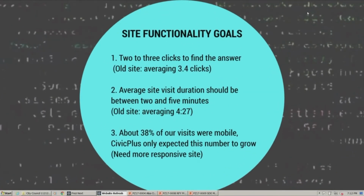We also talked to Civic Plus about functionality best practices. They let us know a resident should really only have to go 2 or 3 clicks to find what they're looking for. Remember, our design is based on function. Our old site averaged about 3.4 clicks, so we were on track, but we knew we could do better. The average site visit time should be between 2 and 5 minutes, meaning the resident finds what he or she needs and moves on happy with customer service. Ours was about 4:27, so we knew we needed to get that number down.